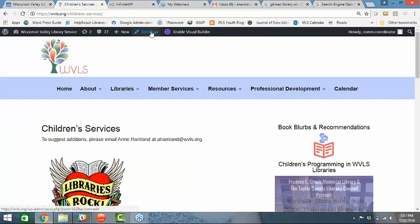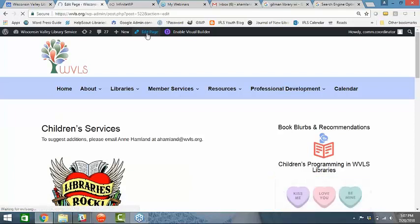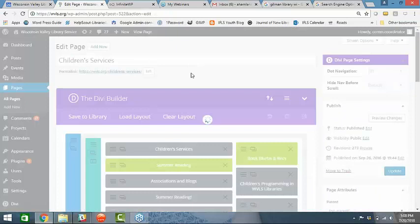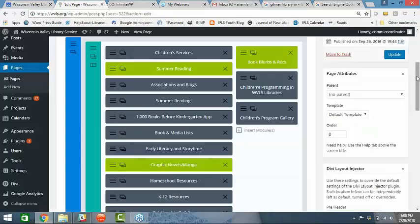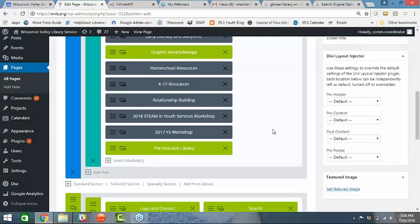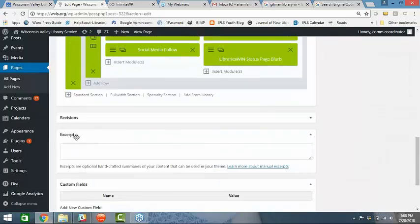And now when they say add a description of the page, I'll show you where to do that. So click on your edit page, and when you scroll down beneath the Divi builder with all of your boxes and things, we're going to find a spot to add your description. That is going to be the excerpt space. So for each page, you want to write 1 to 2 sentences on what the page is about.